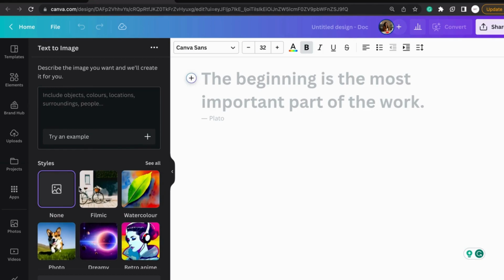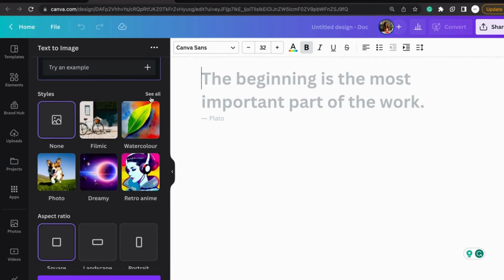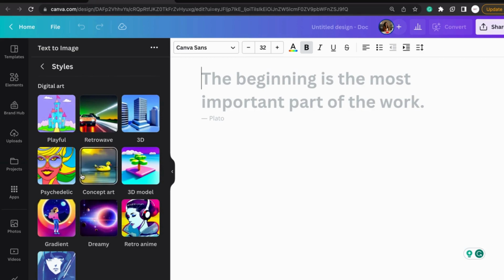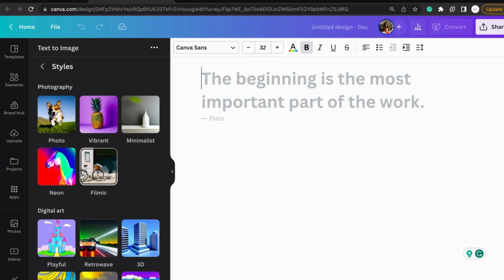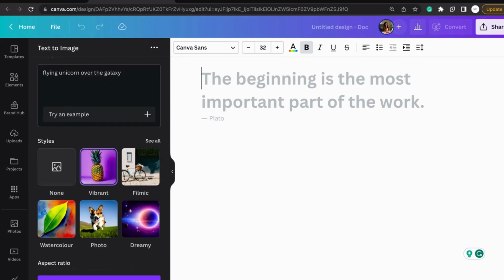Now I'm gonna think of something that will not be common, say a flying unicorn. You know something, my daughter loves unicorns. A flying unicorn over the galaxy, something like that. So just how far do you want to take your imagination? So at the beginning when it was launched, we didn't have these cool styles, at least not this way, and you have different themes and feels and filters and styles that you can use in depicting whatever it is when you create. In this case, I think I want to go vibrant because unicorns are colorful for the most part. So flying unicorn over the galaxy.